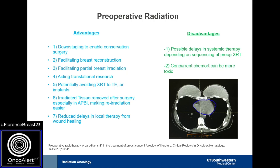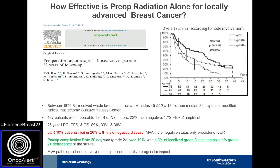Some of the disadvantages is that it can possibly delay systemic therapy, depending on if you're doing it concurrently or sequentially. This is an example of a patient that had breast reconstruction, and if we were to use normal breast tangents in this situation, it would be very difficult for us to do without irradiating the contralateral breast, which would be unnecessary. So doing preoperative radiation in this setting would help us to not irradiate unnecessary tissue.